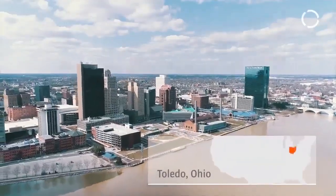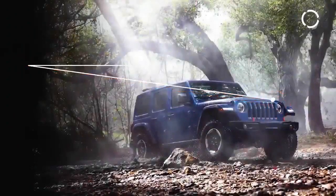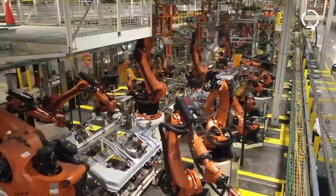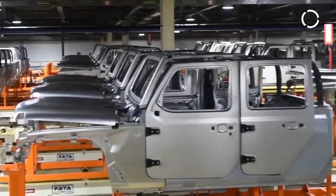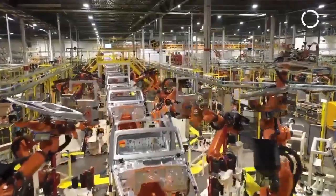In Toledo, KUKA established the Body in White plant for Jeep Wrangler body shells. Here, we've specialized in producing one of the most popular off-road SUVs in the world, the Jeep Wrangler. Since 2006, KUKA Toledo has produced over 2.1 million Jeep bodies with an average production of 823 per day. The production of the unpainted vehicle body is a showcase for the KUKA know-how in the field of body structures.